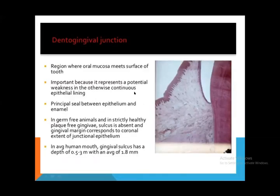Next is the dentogingival junction. Region where oral mucosa meets the surface of the tooth. Important because it represents a potential weakness in the otherwise continuous epithelial lining. Principal seal between epithelium and enamel. In germ-free animals and strictly healthy plaque-free gingiva, the sulcus is absent and the gingival margin corresponds to the coronal extent of junctional epithelium.